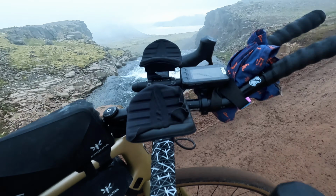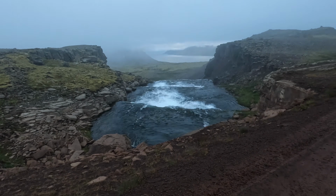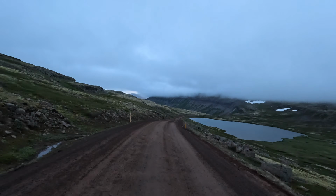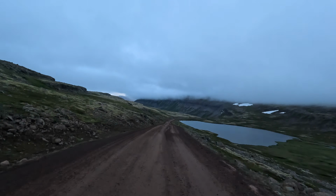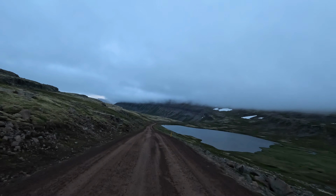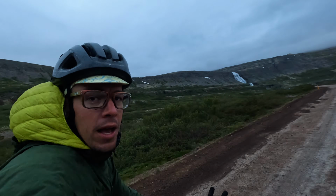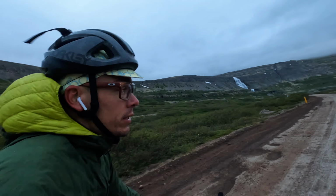It's officially freezing cold up in the mountains. Got the whole rain suit on and did one of the passes, still up here, and I gotta do one more big climb before I descend. Okay, that's crazy. I don't know if you can see it. We're gonna get a little closer. That waterfall is massive.